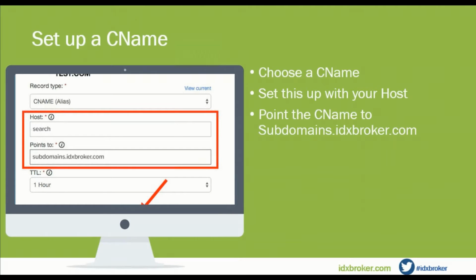People do ask if there's a difference in the subdomain that you choose, that first part. Here in this example, and this is a GoDaddy example, you're going to set up a CNAME or an alias record on your host server, and that is going to take a specific name, which is that subdomain, that first part, and then point it to subdomains.idxbroker.com. I've never really noticed that there's any difference if you choose search or homes or whatever.